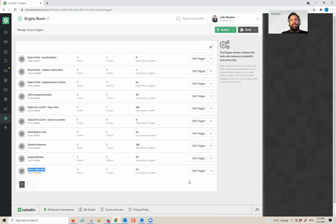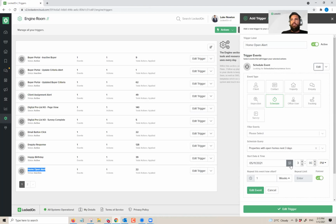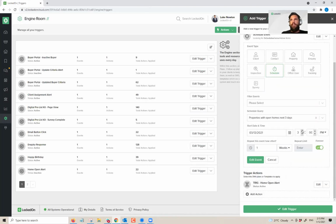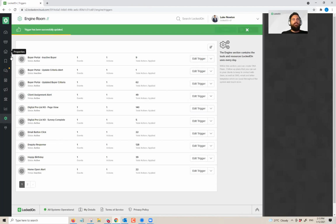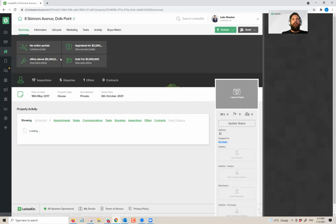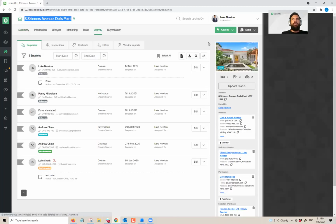Now, again, mine's inactive because it's a test database, but I would activate it. In the majority of accounts, we're setting this up to run on a Friday. So we would pick the first Friday around 3 or 4 p.m. and we repeat that every week. And what that is designed to do is this: go to your properties, out of your properties find the ones that have an open home, which is this property. It will then go to the activity and grab all of the inquiries and send them an email.